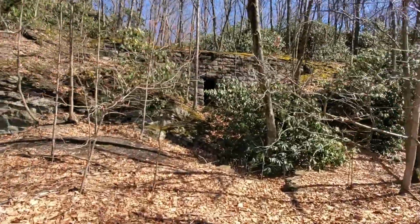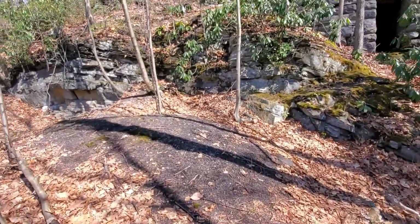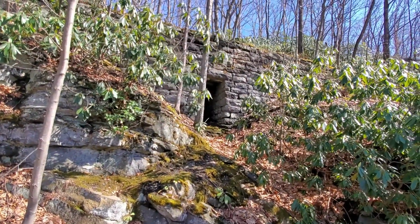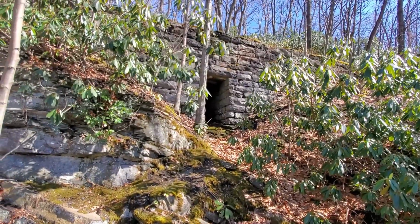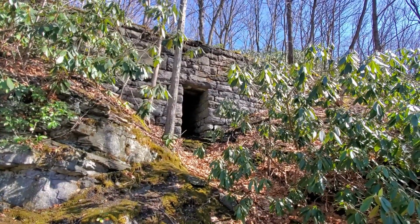Again, I was out hiking the other day just searching for some stone abutments from a bridge I was told about over on the other side of the river. And I thought maybe, just maybe, I could find the other section over here. But I ended up finding this beautiful old stone culvert. It's just absolutely gorgeous.